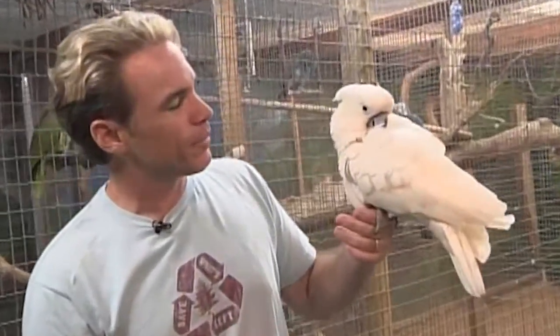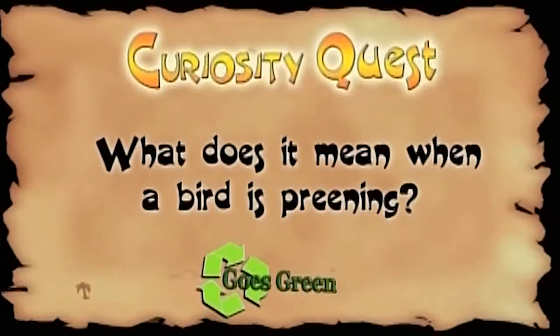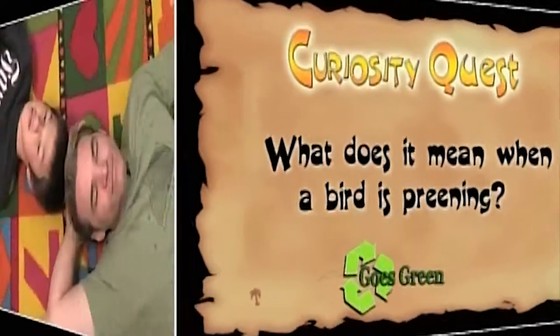What's she doing right here? Right now she's preening, or cleaning her feathers so she can fly better. So what does it mean to preen? What does it mean when a bird is preening?